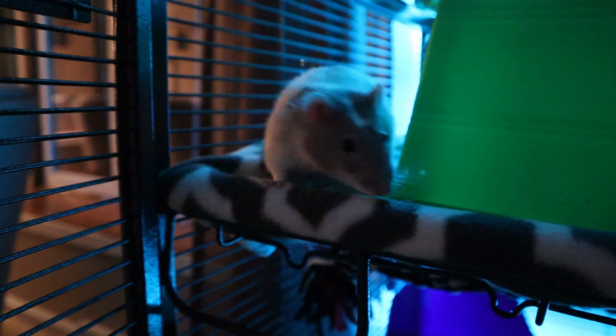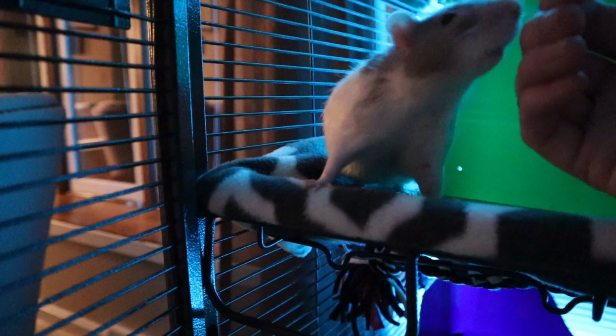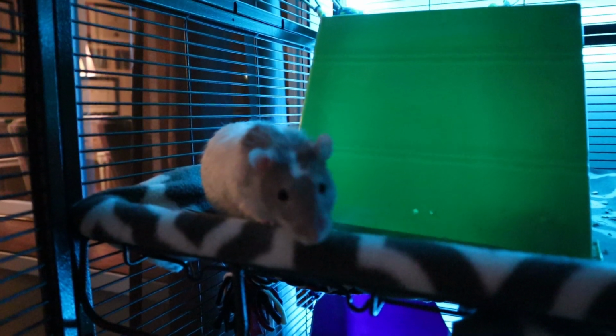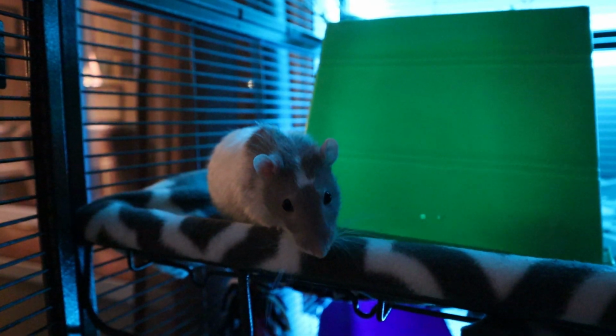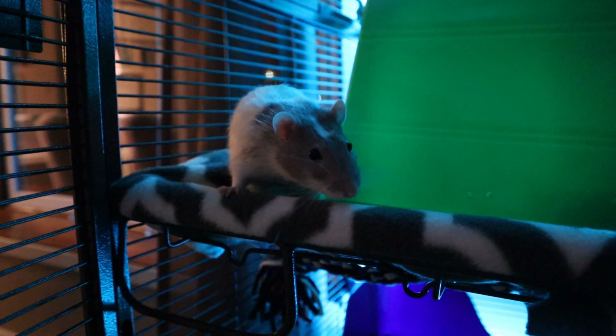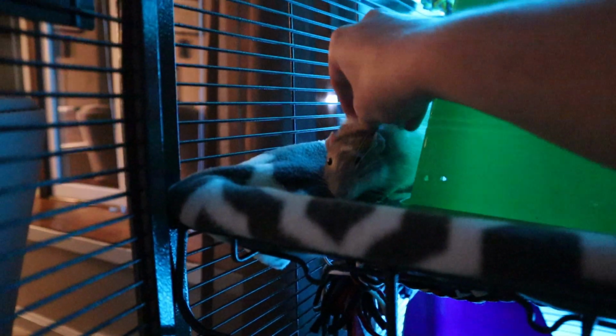I told you guys when I adopted them that I wasn't really sure where they came from and I didn't really know how they had been handled. I think Ollie was handled quite a bit, but I don't think that Noodle was handled, or he wasn't handled in a nice way, because he's very timid. But now that they're getting a little more confident, Ollie lets me pick him up. They're a little more familiar with us.